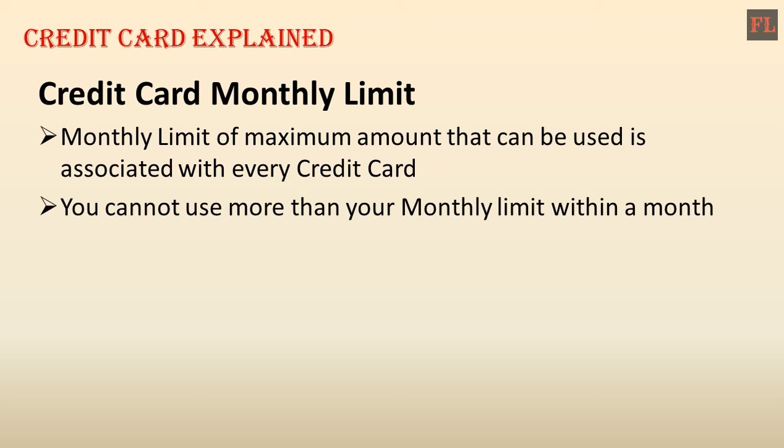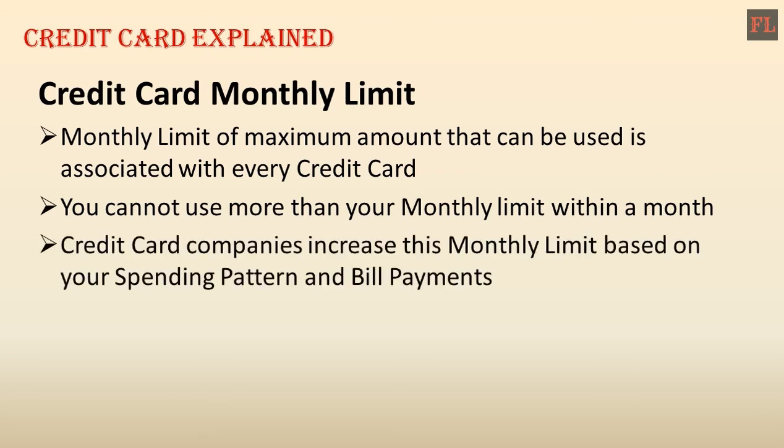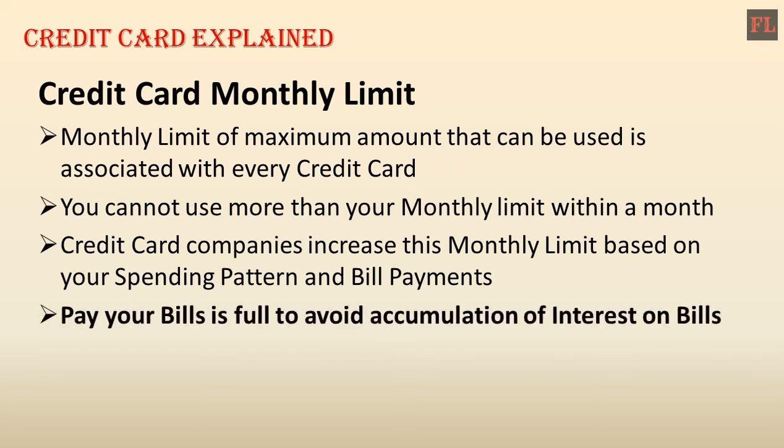If you consistently pay your credit card bill in full, the credit card company decides to increase this limit based on your usage, spending pattern, and whether you pay the bill in full or not. This can happen anytime between 6 months to 2 years. Remember to always pay your credit card bill in full to avoid accumulation of interest on the unpaid amount.